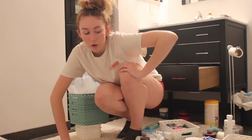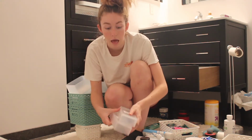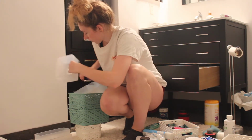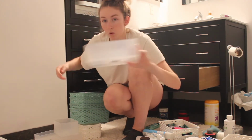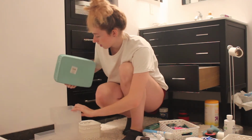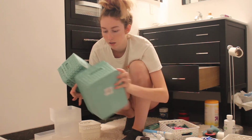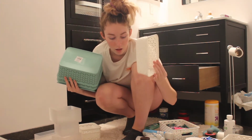Okay, so it got to the point where I just didn't have any place to put anything because I didn't have any more containers, so I went to Target and I picked up two vertical containers like this. I have two of these smaller size, one that's a little bigger. I have four of these ones, and then I have three more of the little ones. So let's see what we can do.